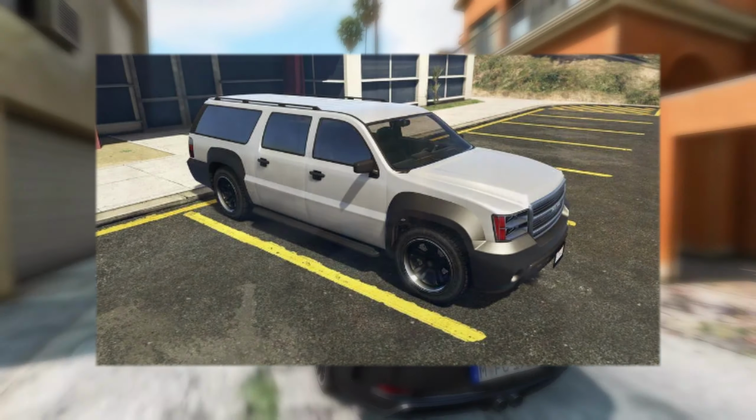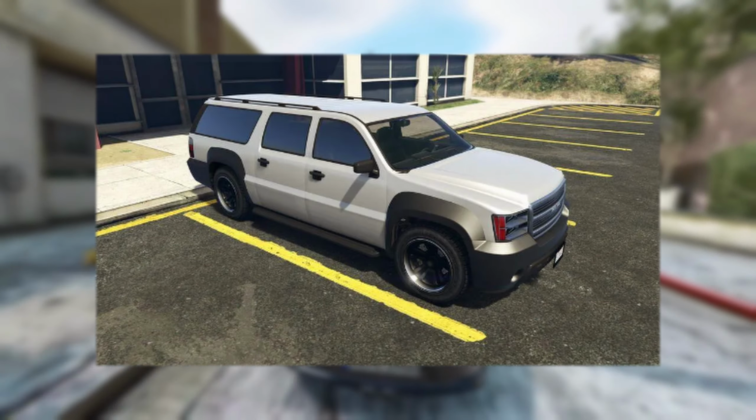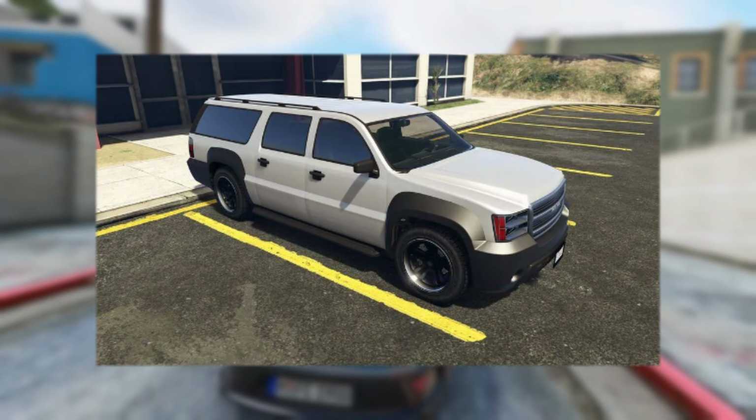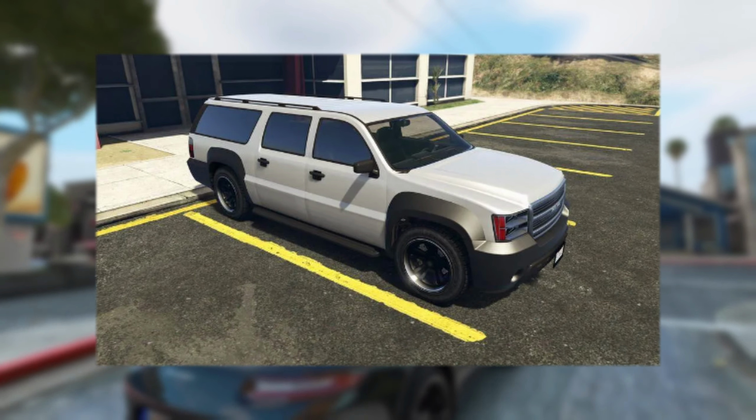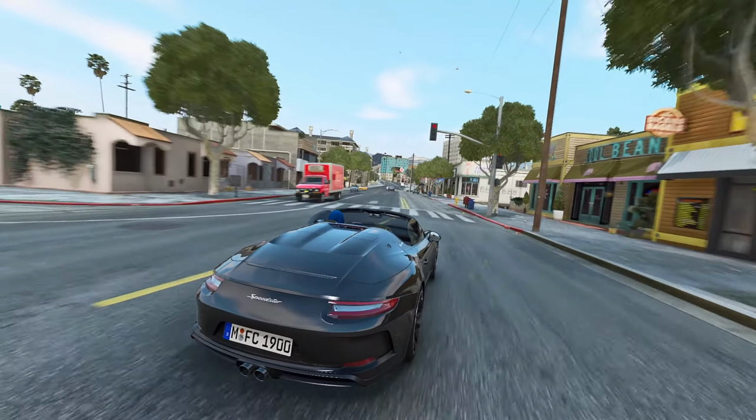The next vehicle is the Declasse Granger, which is an SUV vehicle which has only appeared currently in Grand Theft Auto 5. I believe this is actually the vehicle that is used for the SWAT teams. And the design of the Declasse Granger is actually based on the real-life Chevrolet Suburban.